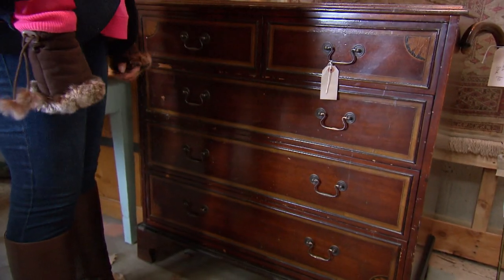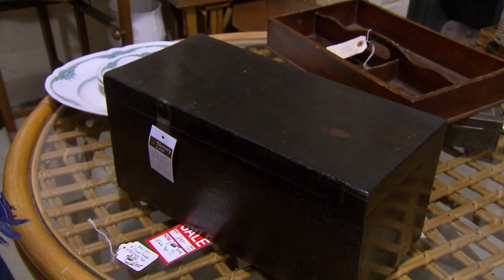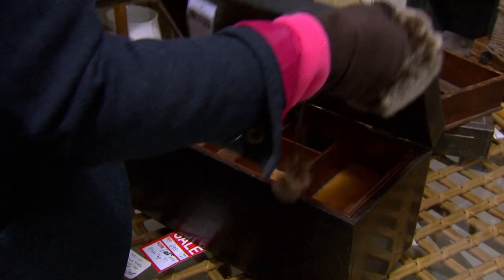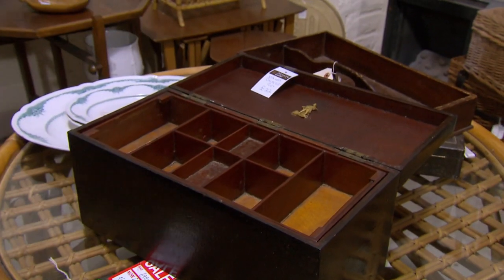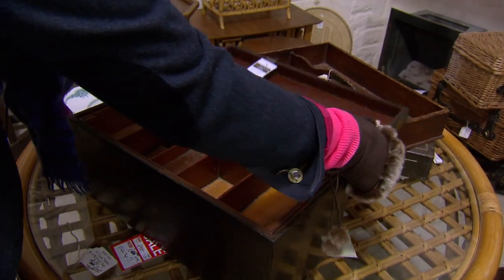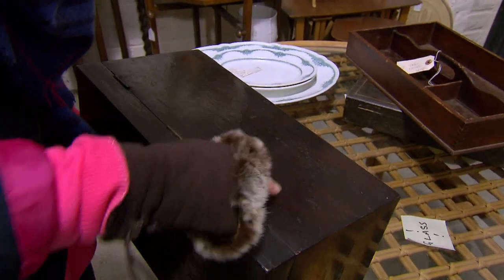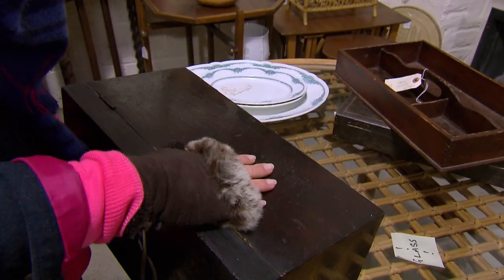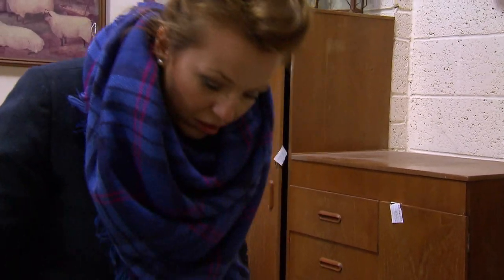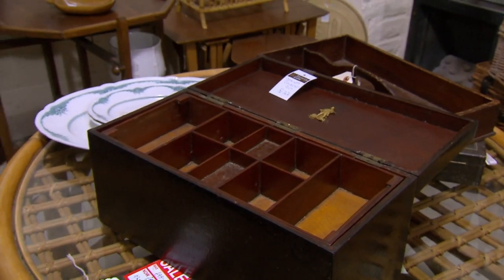Oh no, not more detail. Let's have a little look. What have we got here? We've got stained collector's box. That's quite interesting, isn't it? I quite like that. Oh, it's a bit of an ugly duckling on the outside, isn't it? It's been seriously stained with what looks like treacle. But you open it up and it's really quite a beautiful box.